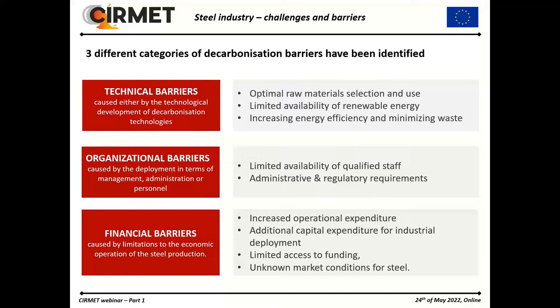So we see three different categories of decarbonization barriers. First of all, technical barriers. There is a limited availability of renewable energy. This is a main barrier for us as we are an intensive consumer of energy. Then the optimal raw material selection and use. It's not easy sometimes to change from raw materials to new raw materials, and also increasing energy efficiency and minimizing the waste. Regarding organizational barriers, there is a limited availability of qualified staff, and of course, and this is the main one, administrative and regulatory requirements.